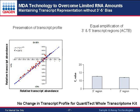on individual transcripts, as is shown on this example, where we have amplified either PCR products located to the 5' region of the transcript or the 3' region of the transcript. And as one would expect, if there's no bias introduced during the amplification reaction, the CT value for both regions appear to be pretty much the same.